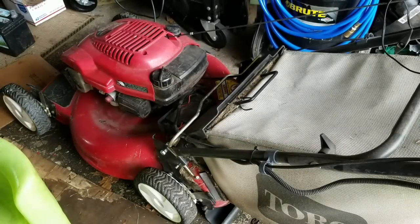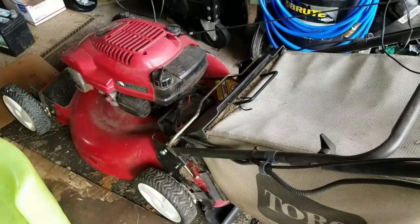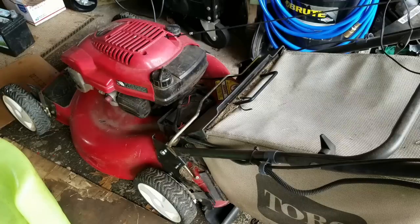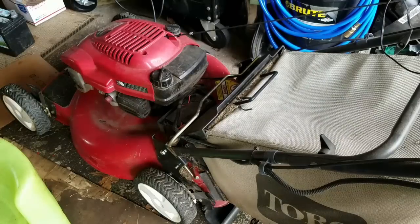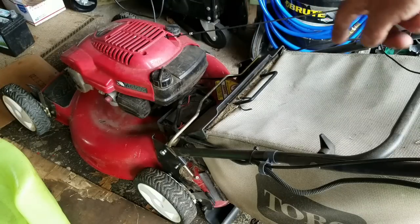So I've been charging this for just a half an hour or so. Listen to this. You know what that is? That's the starter motor working. However, the plastic gear cog is stripped. So therefore, the motor is running, however, the plastic gear isn't grasping onto the flywheel teeth, and it's not spinning the flywheel.